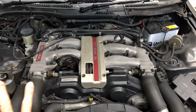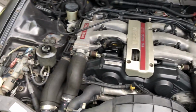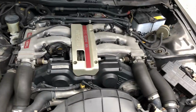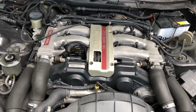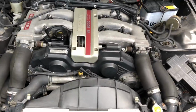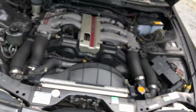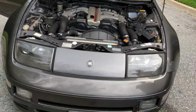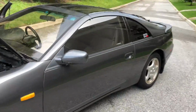A nightmare, in my opinion, but it's all stock. When I say a nightmare, these things, I don't know how people like to work on these cars, because personally, I'm not a fan. But it's all here and it's all stock, as you can see. Nothing's been modified. Stock intake, stock piping, stock everything. Nothing to worry about there. And again, this is a twin turbo and this is a 5-speed, so that's the magic combo everybody's always looking for.